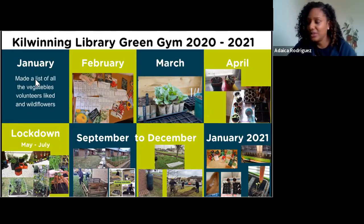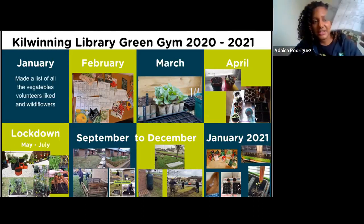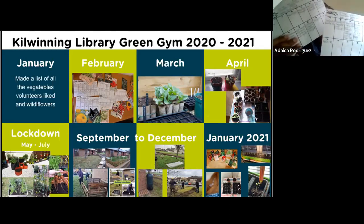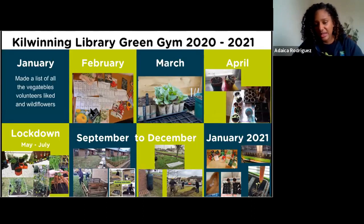And then by February, we had all the vegetables, well, all the seeds, and we created these maps that you can see in the picture, but you can see in my hands as well. Very simple maps, handmade, something that we'll do today as well. And they had each month of the year and what you should be doing with them.